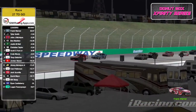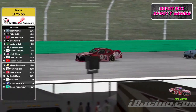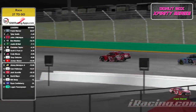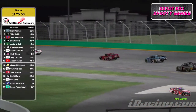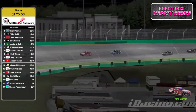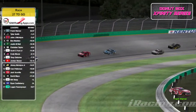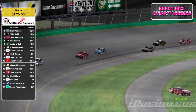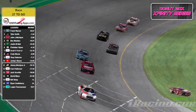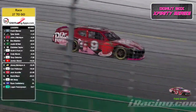That was impromptu leader Frank Warner. Seemed like it worked out pretty good. He said he had no clue, didn't have any idea that the invert was coming, so it's good to see that surprise worked out. And he goes from being in last to, well, he wasn't last, I can't go that far. He went from being last on the lead lap to first on the lead lap, which, if you ask me, that's a pretty good exchange. If I had to pick, I'd rather be first than last on the lead lap.